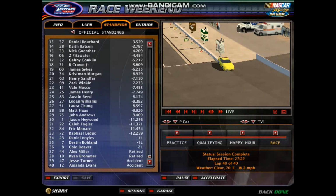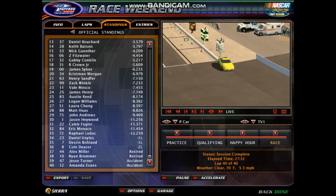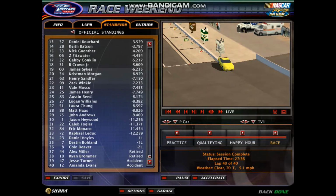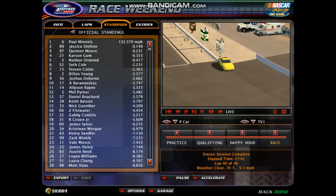Cars that were not on the lead lap here: Daniel Voiles, 34th, Destin Bolin, 35th, and Cole Deaver was 36th. Cars out of the race: Alex Miller, Ryan Brommer, Jesse Turner, and Amanda Evans was the last of the finishers here today. So that will do it here today at Dover Downs International Speedway. Congratulations once again to Paul Minnick, the winner of the GM Goodwrench Delco Battery 200.